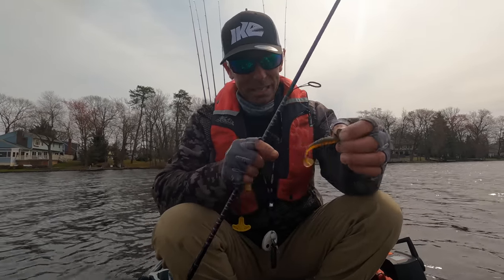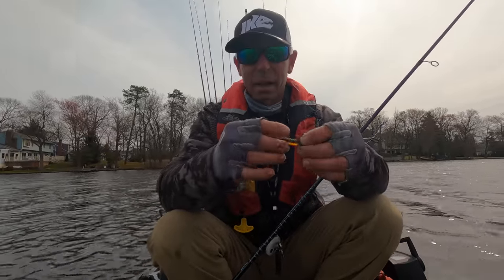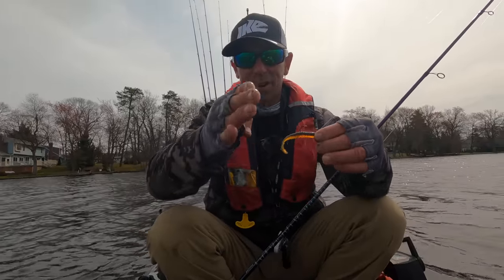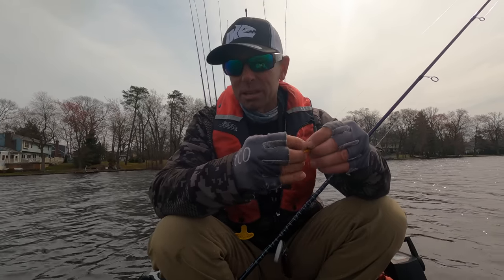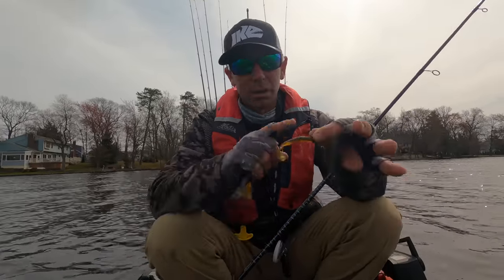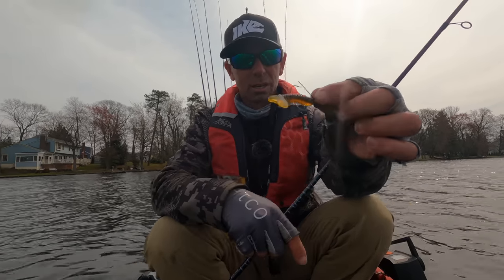But the other movement, and this is really honestly a movement on these swim baits that's under talked about, is it's got a roll. So the body actually rolls, right? So you have a tail going like this, you have a body that's rolling. And when you combine those two, it's just a real subtle movement. Cold water, clear water, even with the wind, clear water. Finesse swim bait, one of the best pre-spawn lures you can fish.